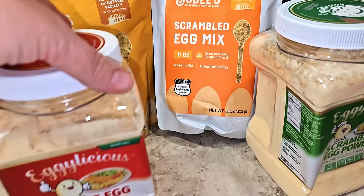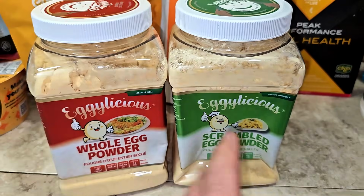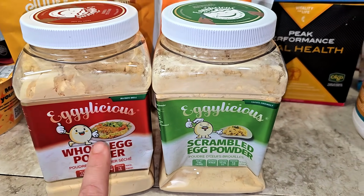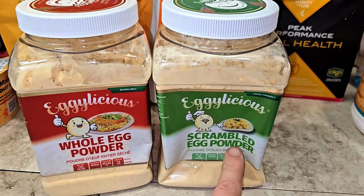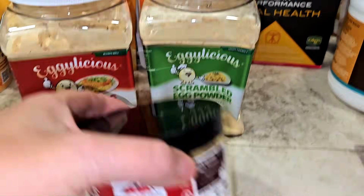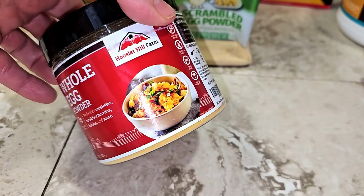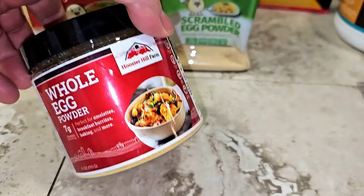So I got those two. And then I got this Eggylicious brand. I have gotten their egg yolk powder before, so I thought I would try their whole egg powder and scrambled egg powder. And then I did also get a Hoosier Hill Farms whole egg powder to try because I have used Hoosier Hill Farm products before in the past and enjoyed them.